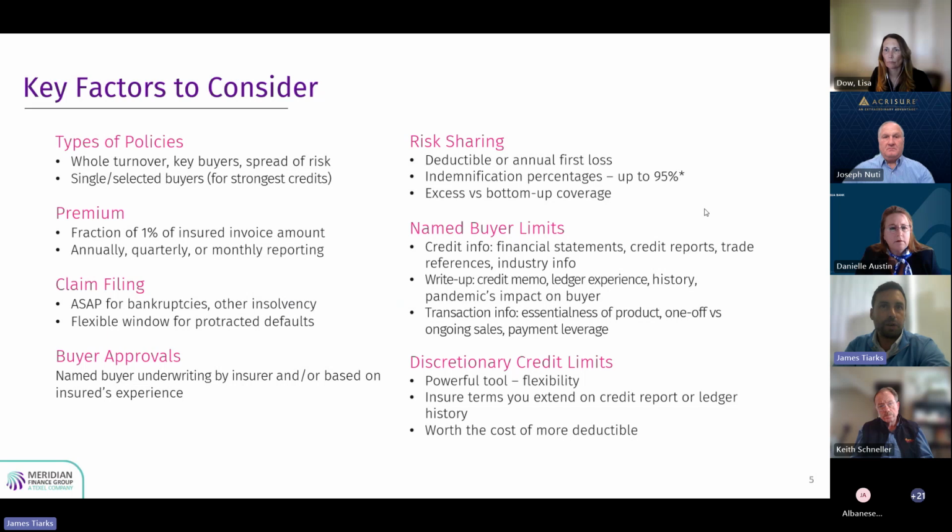Right, next policy. I will try to get through this. I know the clock is ticking, so very quickly, and I don't really have a chance to get into too many specifics, but like Joe mentioned, there are various ways of looking at it. You can have a whole turnover policy, a key buyer policy, or a single buyer policy, depending on what the requirements are.